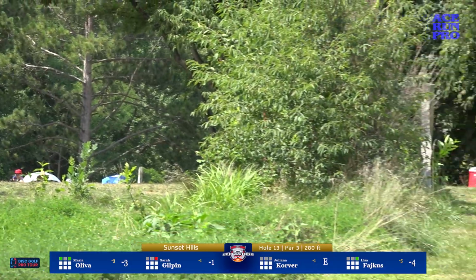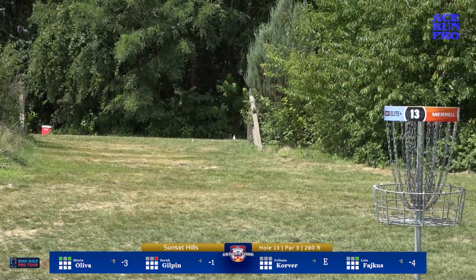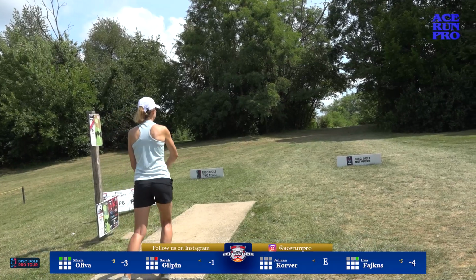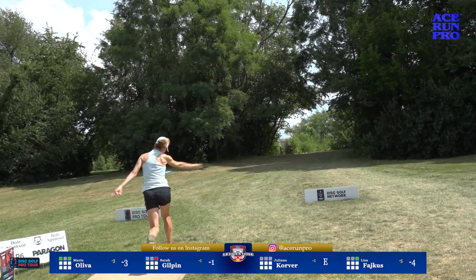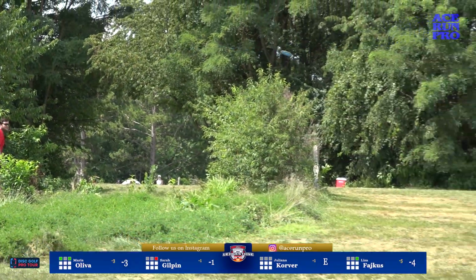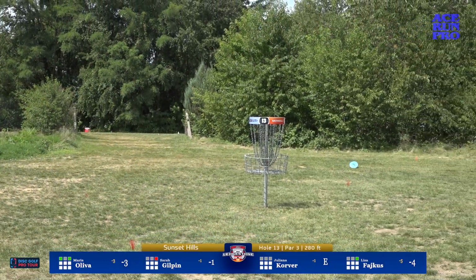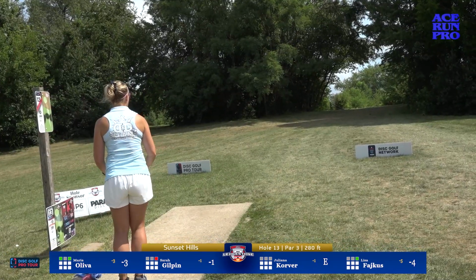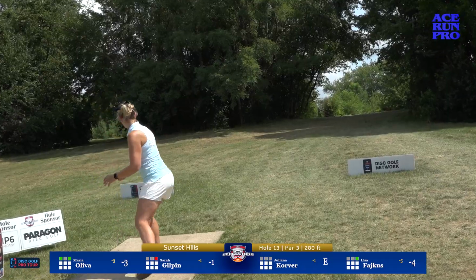Fajkus laying up. Interesting, because I could see the layup. That was a little funky, a little bit left. Could be a simple hyzer shot up to the basket, though. It's not a long shot. Juliana going for it. She's safe. Ooh, that was a good checkup. With the high-speed driver, I could have seen that going.